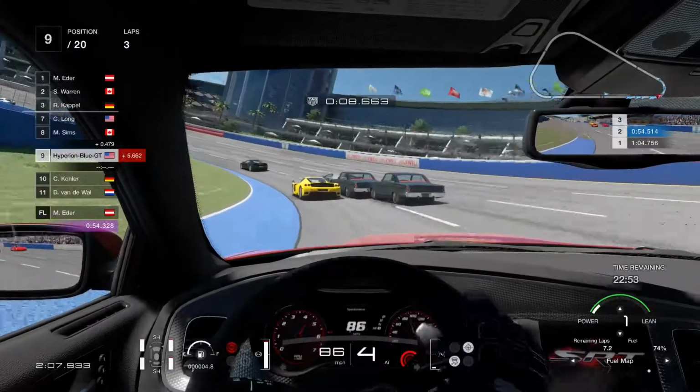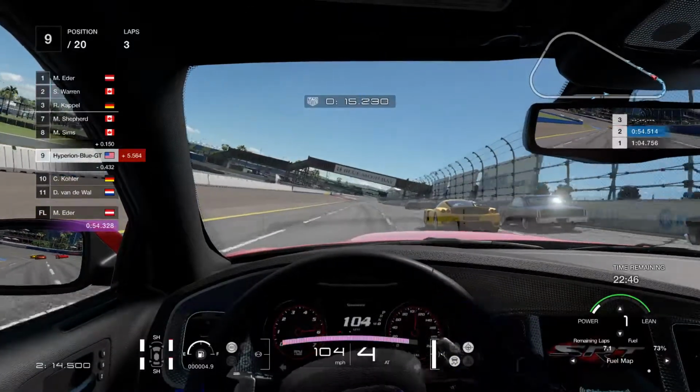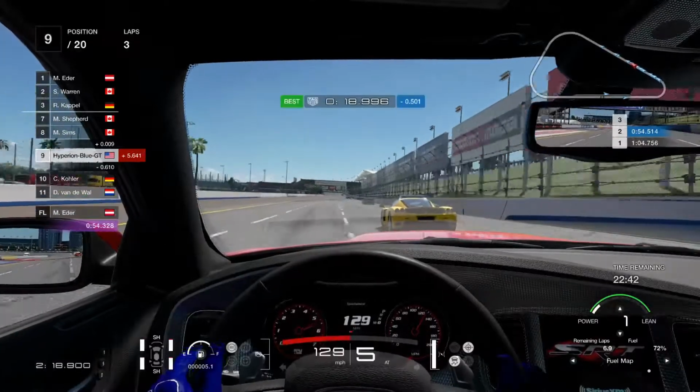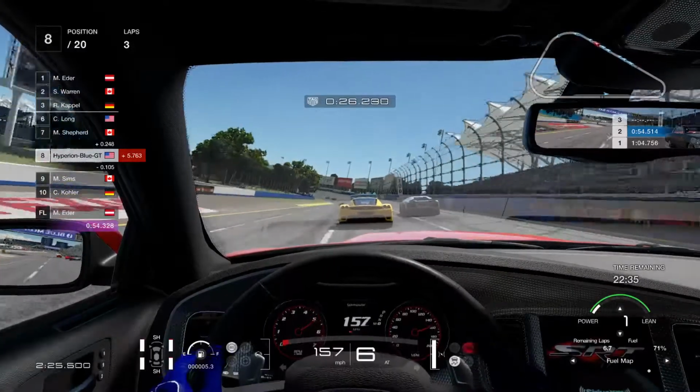So I'll have to be very careful, and it looks like there are a few other Chevy Novas on the track. So this is going to be quite good to get everything going. Now we're just going to get a quick pass on the Enzo Ferrari. Just going to do a little bit more drafting.